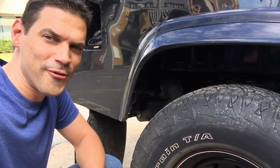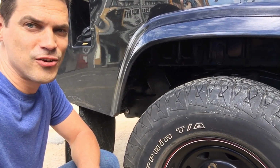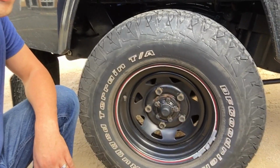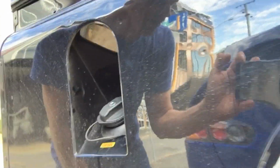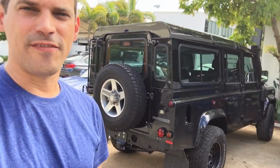Is cool. All right, now I have a soft spot in my heart for this rig. You guys know this already. Tom, Chris at Northern California Land Rover, soft spot. Pretty standard steel rim. Basic all-terrain tire. Oh, here's a hint. Who knows already? First of all, it's a diesel, which is awesome. And oh yeah, this is a 110 Defender.